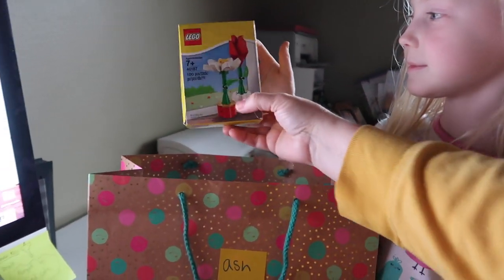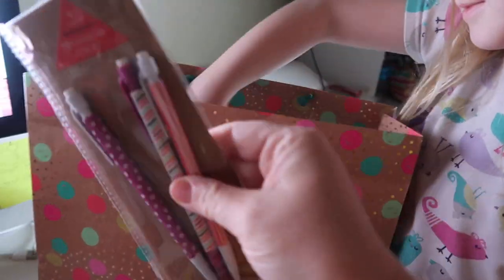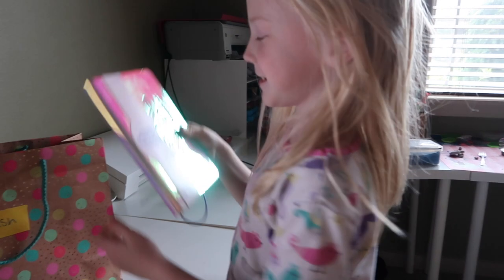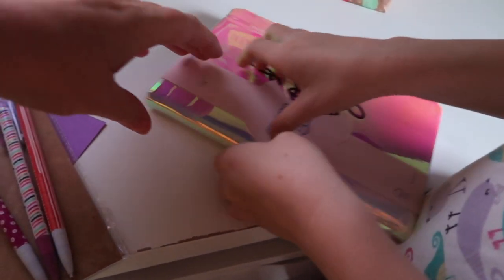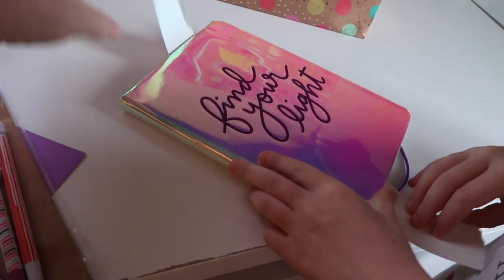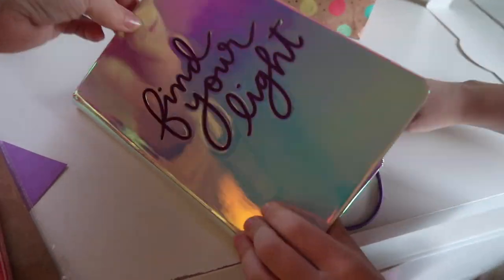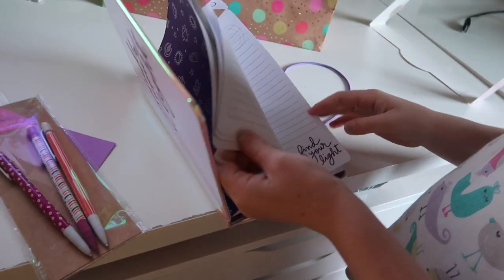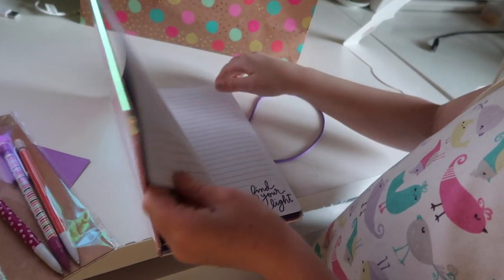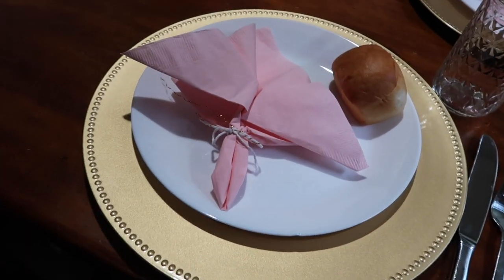Show me the Lego thing. A flower Lego. Cute. And then there's pens. Mechanical pencils. Cute. And then a book. Oh, look at those colors. I got one just from that brand. Yeah. We're gonna take that off. Find your light. Look how cool that color is. Yeah, and it's this one. Ooh, and then you wrap that around it to close it up. Cute. Well, that's fun. A little journal. Cute.